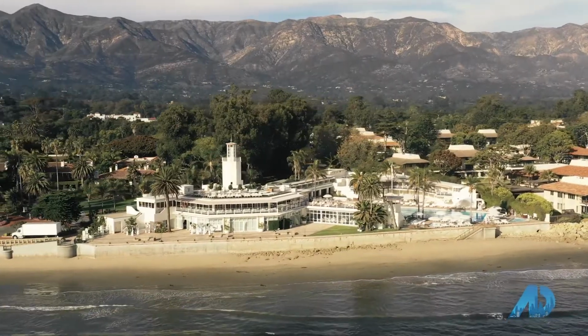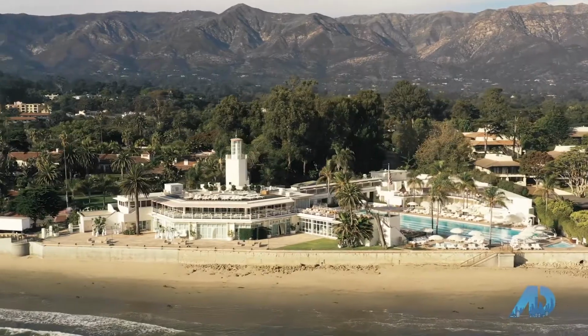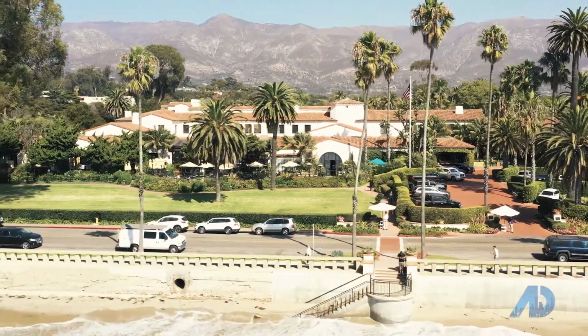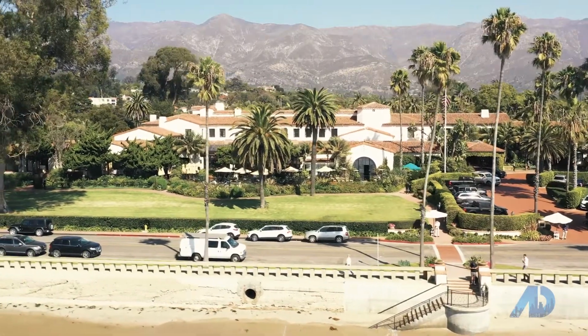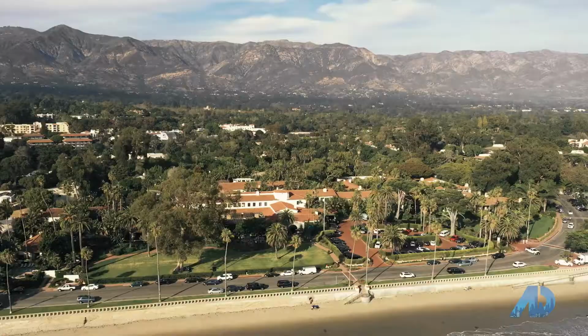Directly behind me is the Four Seasons Biltmore, set upon 22 lush acres with secluded courtyards, fountains, and red brick pathways lit by gas lanterns. These Spanish colonial villas and bungalows invoke the same casual glamour that first intrigued Hollywood's power players in the 1930s.